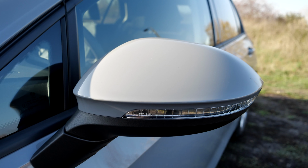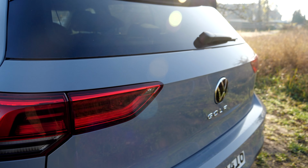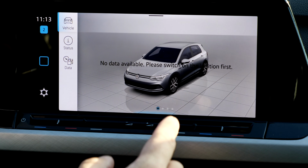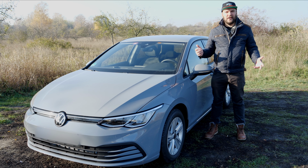In this episode I would like to show you this brand new Golf Mark 8. As always, I will show you a little bit of the exterior of the car, then we will check out the interior and then we will go for a quick test drive. Have fun!